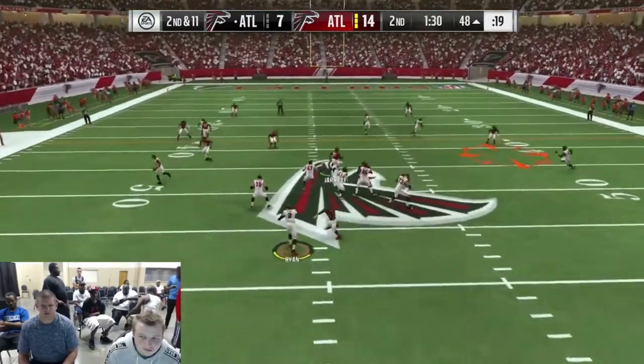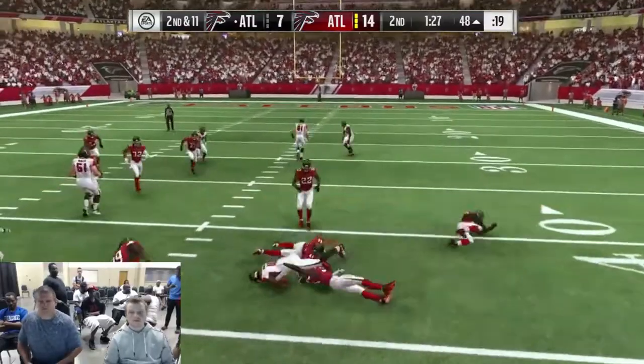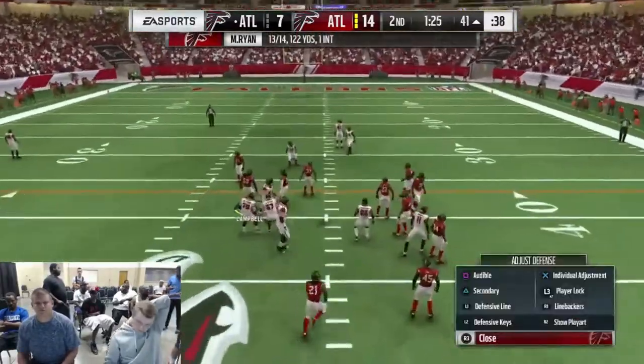On second down, here's Ryan. Complete to Jones. 8 yards on the completion, but now they face third down.